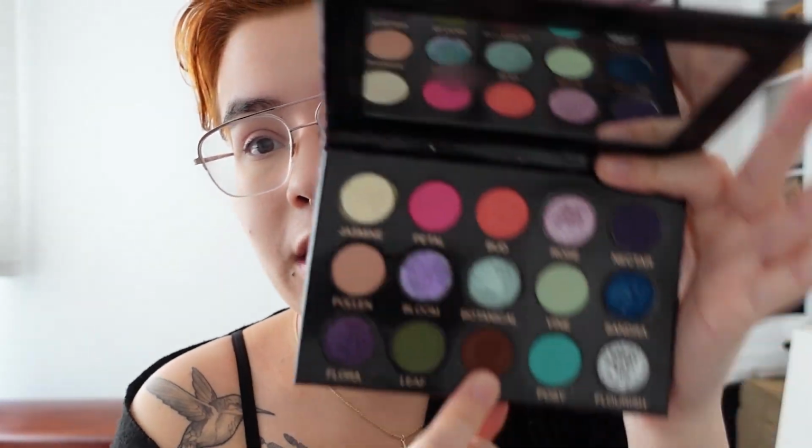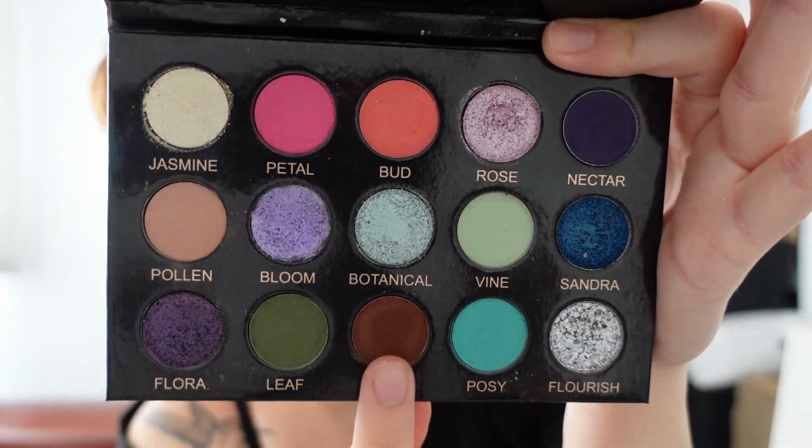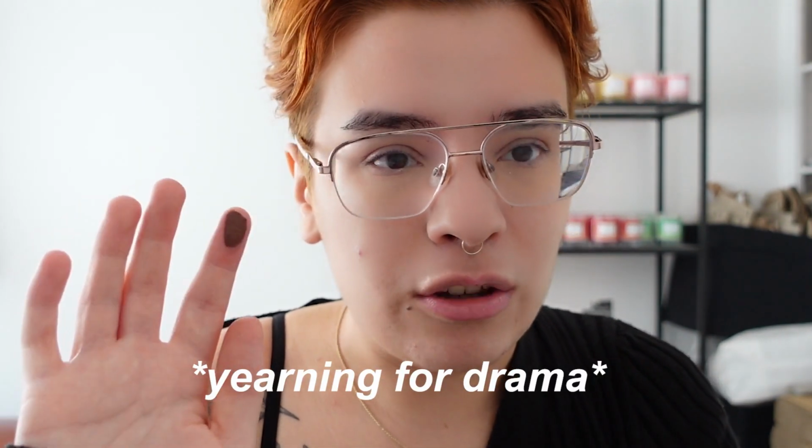Our first shade is this one right here called Seed. The most neutral one of the bunch, aside from Pollen, which I guess makes sense considering we do actually have a neutral palette to work with, but I wanted it to throw us off. Glaminatrix's mattes are super powdery and I really love them. So that is Seed right there, super pigmented and beautiful.